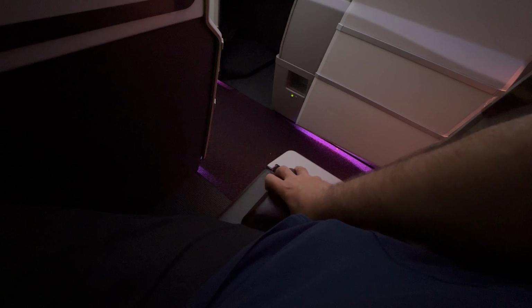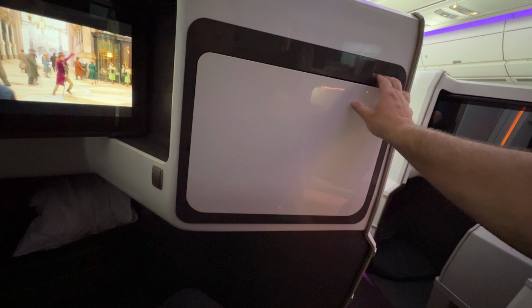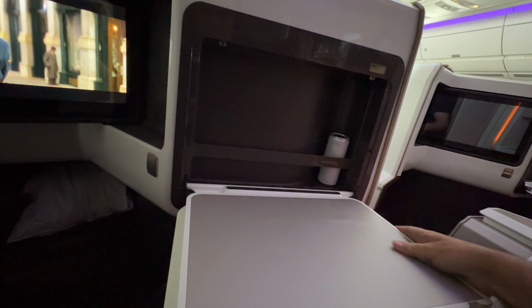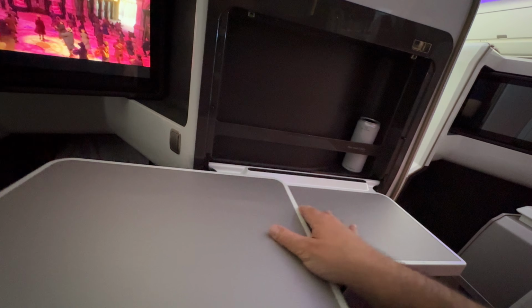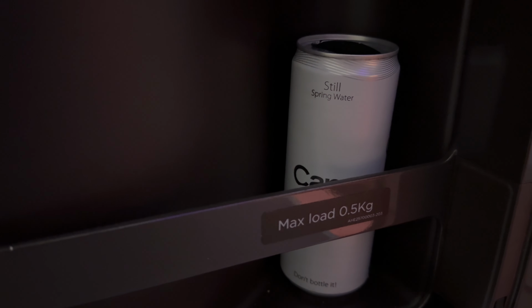An armrest lifted up beside the seat. The tray table folded down in front of the seat. It was large and very sturdy. A can of water was in the storage compartment behind the table.